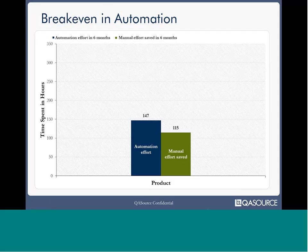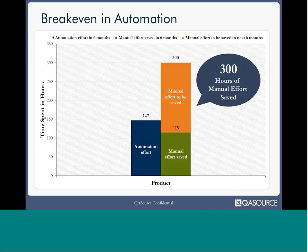But this particular feature will be part of a larger release, and it's going to be tested over and over again. In the first 6 months, as we were building automation, it took us about 147 hours, and we saved 115 hours. But when we look at a larger effort, guess what happens? We are going to save over 300 hours in just the next 6 months.